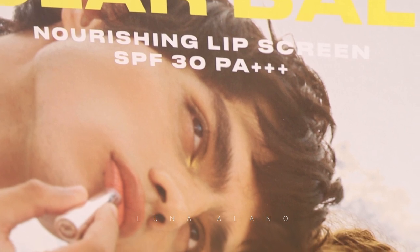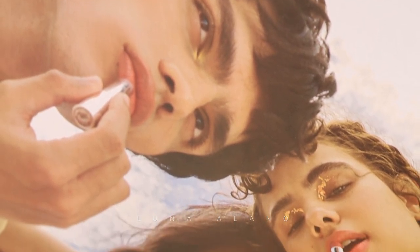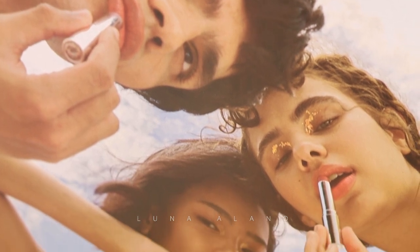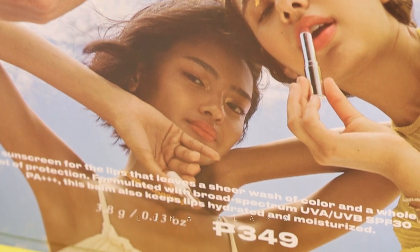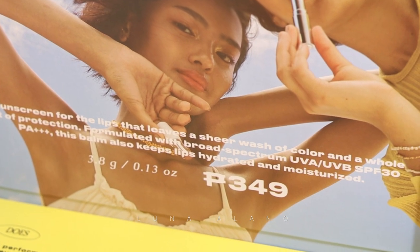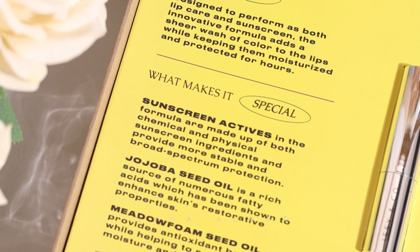So, Solar Balms is a nourishing lip screen formulated with broad spectrum UVA or UVB SPF 30 PA++. This balm also keeps lips hydrated and moisturized. It has 3.8 grams of product and you can purchase this for 349 pesos.